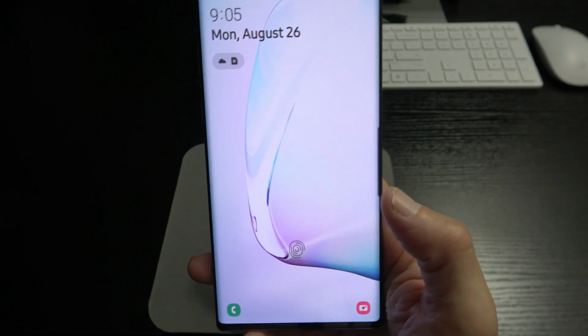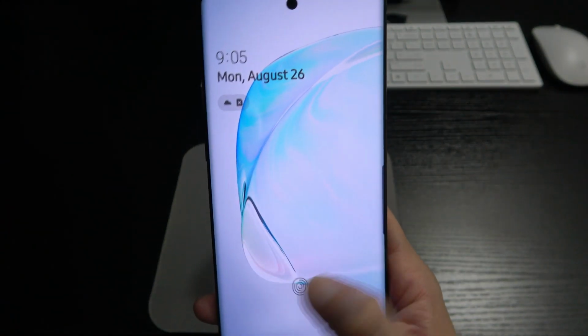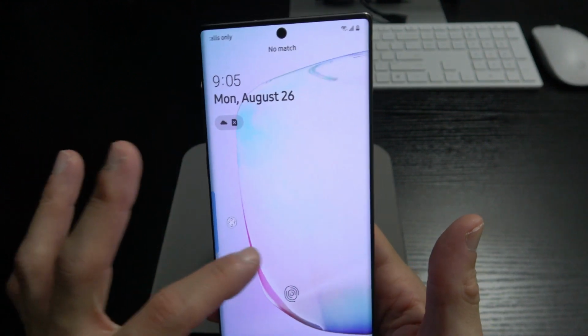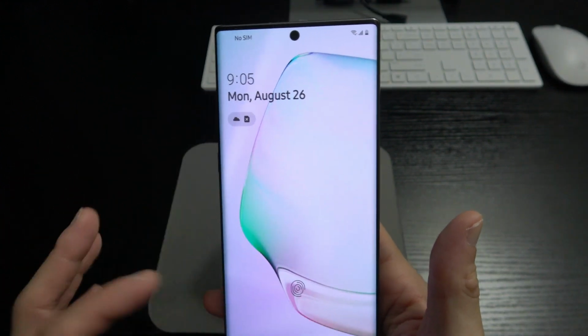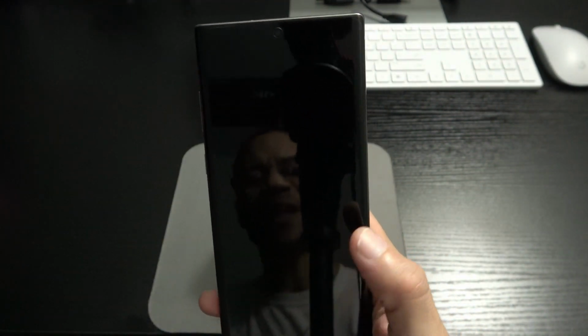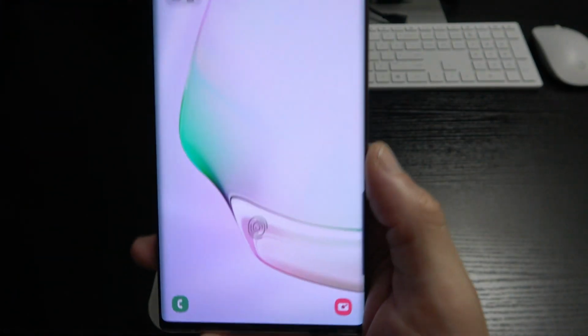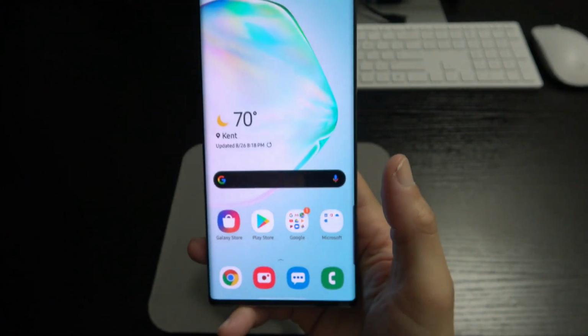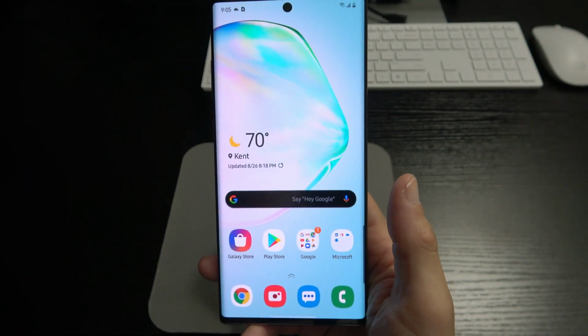And you may have an issue with thumb placement, because it's not like one of those fingerprint sensors where you can just place your thumb anywhere. Like some phones, you can place your thumb anywhere below that part of the phone and it'll unlock the phone. Well, that's not the situation with the Note 10 here. You have to press right there where the fingerprint is. You get a little bit of an animation right there, and then it opens up the phone.